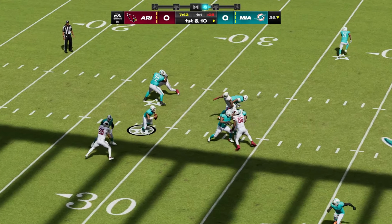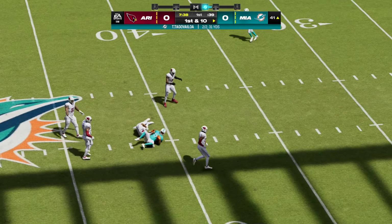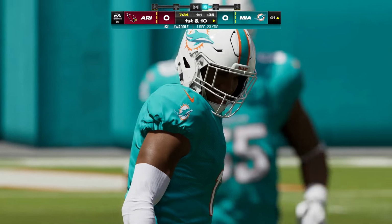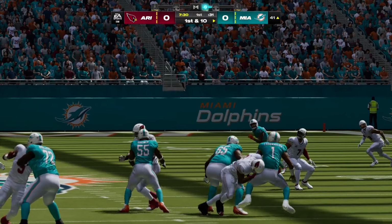Going to the air, Tagovailoa. Open man downfield is Waddle. He's got it. And he'll have it past midfield almost to the 40 before being taken down. 23 yards, the final tally.